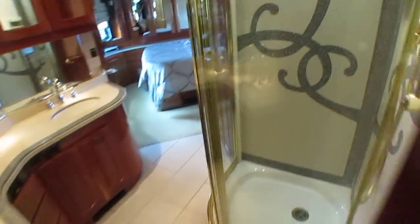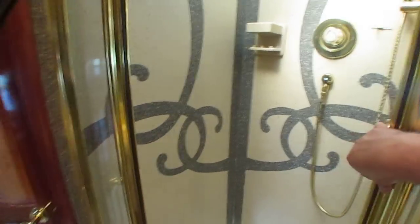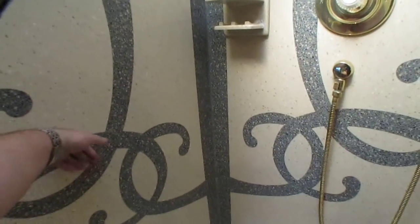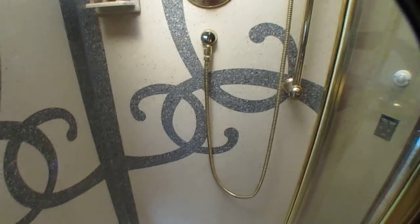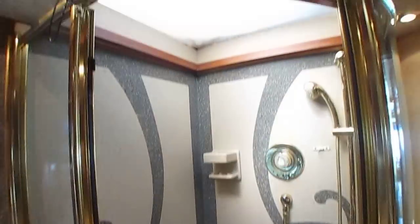You step back here, stand-up shower, and folks, it does have the glass door. It's open right now. This is not plastic. This is inlaid marble. Like I said, I've been in some $1 million coaches and had the exact same shower. Beautiful RV skylight. You've got Jack and Jill vanities up here.